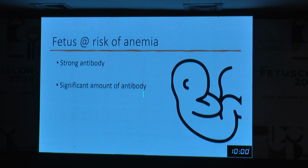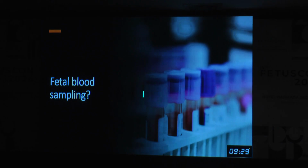Now, assuming that the antibody is a strong antibody, assuming that the titer is above the critical titer, that again does not mean that the baby can get affected. For the baby to get affected, the baby has to be incompatible to that particular antibody as well. So these 3 criteria have to be satisfied if an ICT positive mother has to have fetal anemia. You should have a strong antibody, you should have significant amounts of antibody, and it's also important that the fetus inside her is incompatible to that particular antibody.